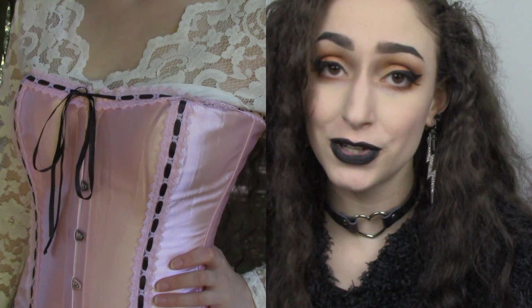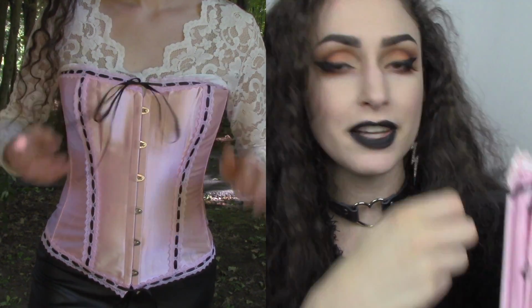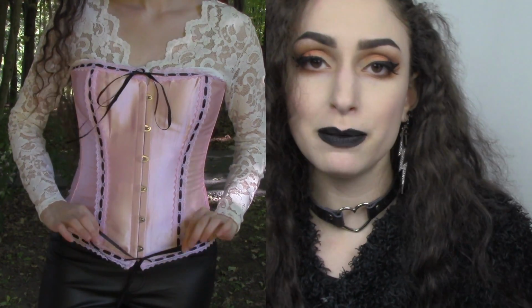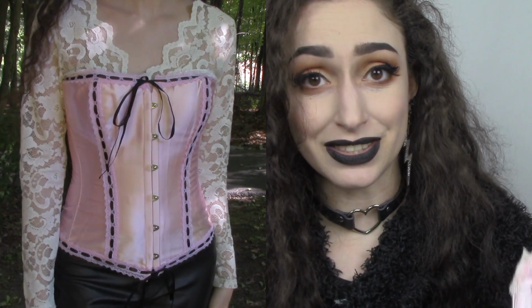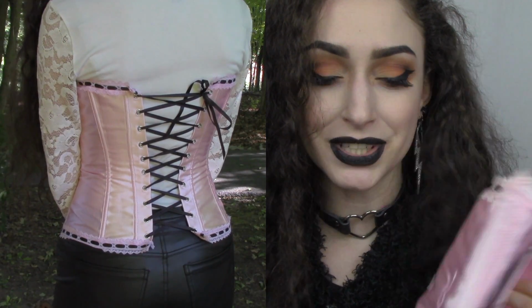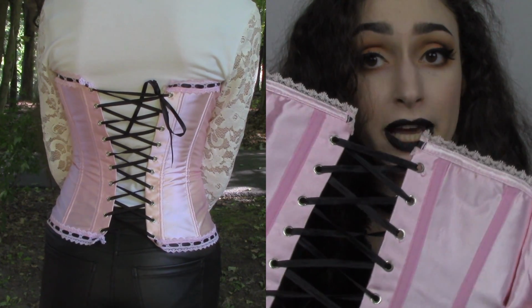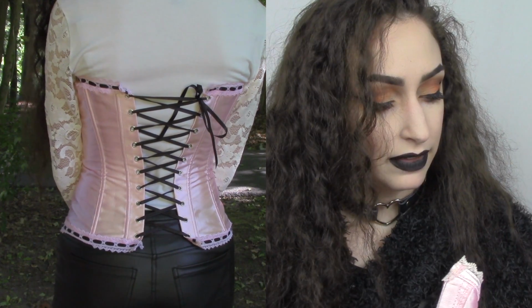It has the hook and eye closures in the front, lace up in the back, and you have 2 ribbon ties, one at the top of your bust and then at the bottom right in the front of the corset, which I think is really cute. And it has the black ribbon all through the corset, which is really pretty. And again, this one does not have a modesty panel, so you can see right through the back. And this is a size small. Now, going back.